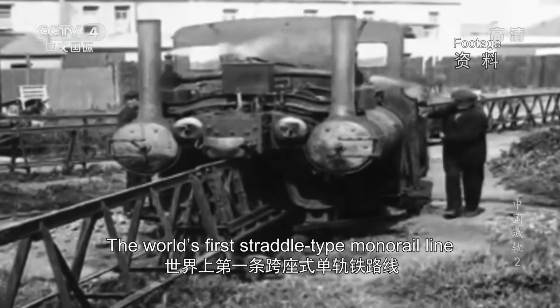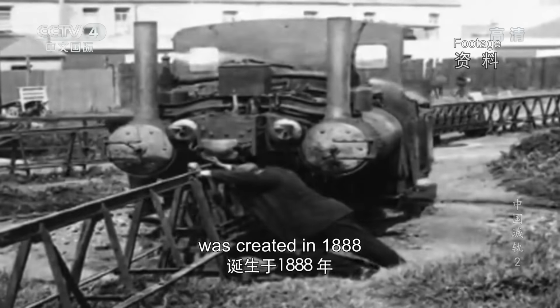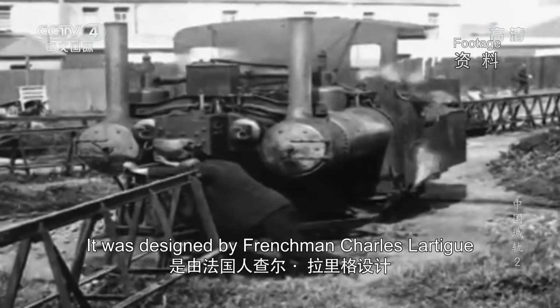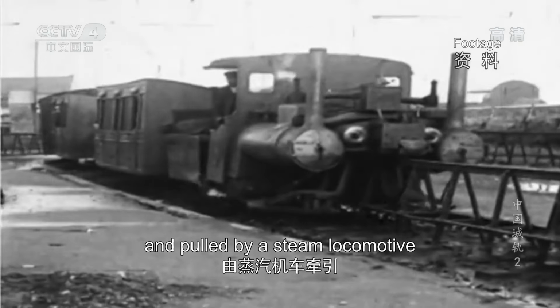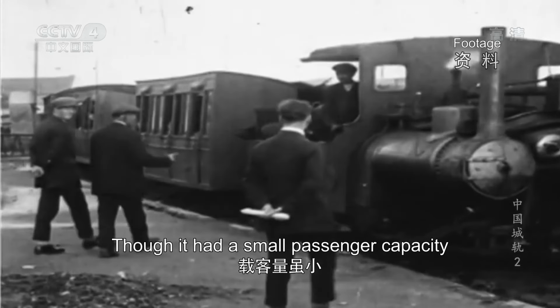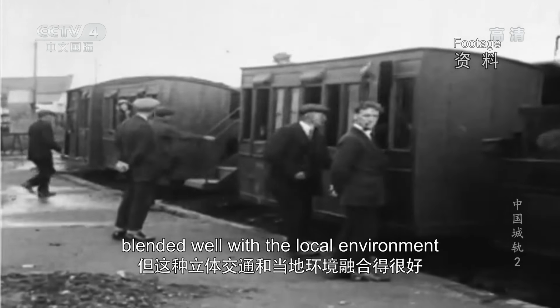The world's first straddle-type monorail line was created in 1888. It was designed by Frenchman Charles Lartigue and pulled by a steam locomotive. Though it had a small passenger capacity, this three-dimensional transportation system blended well with the local environment.